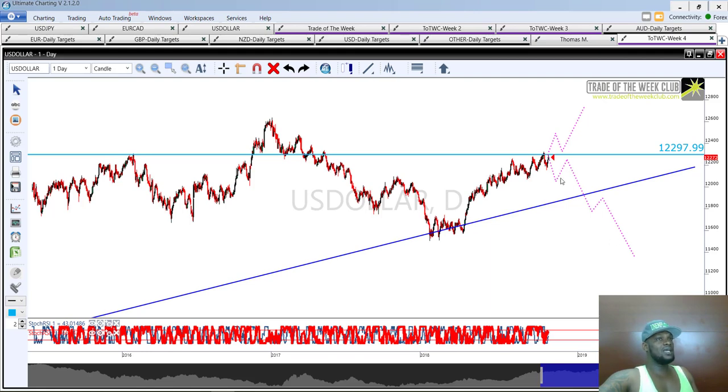The reason why I'm looking at the dollar is because the dollar controls a lot of other crosses. So, for instance, if the dollar is going to be going down, then the US CAD should fall, the US dollar JPY should fall, the Aussie US dollar should go up, New Zealand US dollar should go up, pound US dollar, euro US dollar should also go up if the dollar falls.